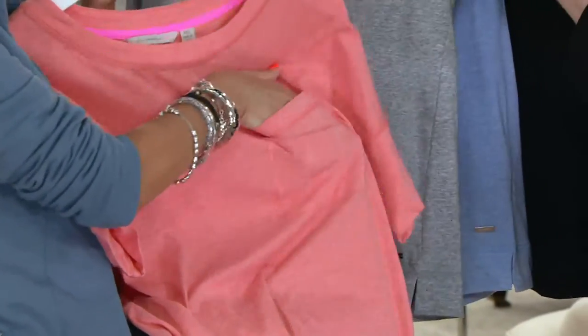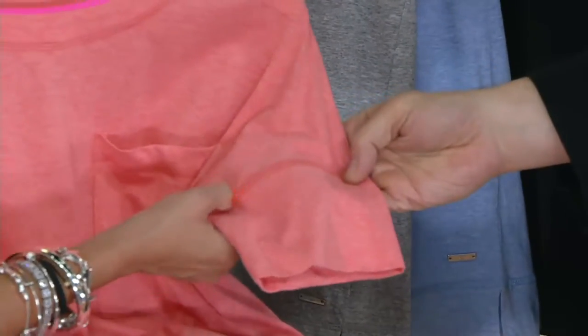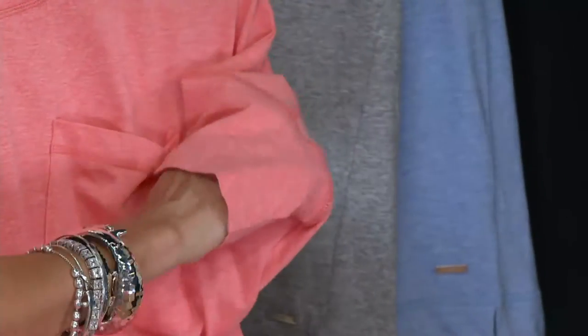Love it. Cute little pocket. I don't know what you call this stitch. I'm calling it a cover stitch. When the stitch is exposed like that, it gives a more sporty kind of edge to a t-shirt.